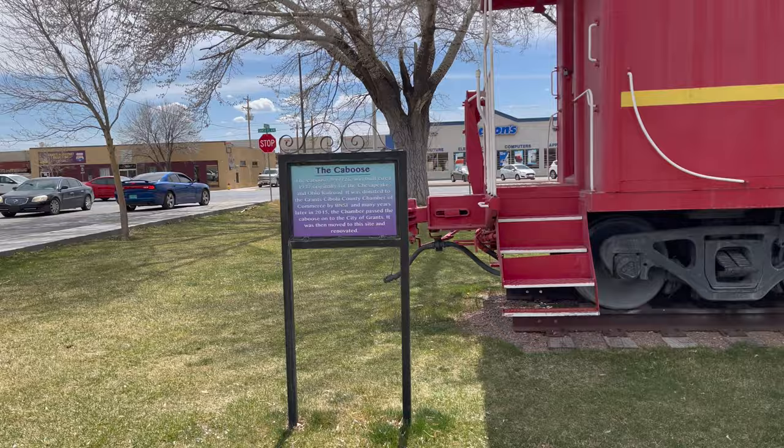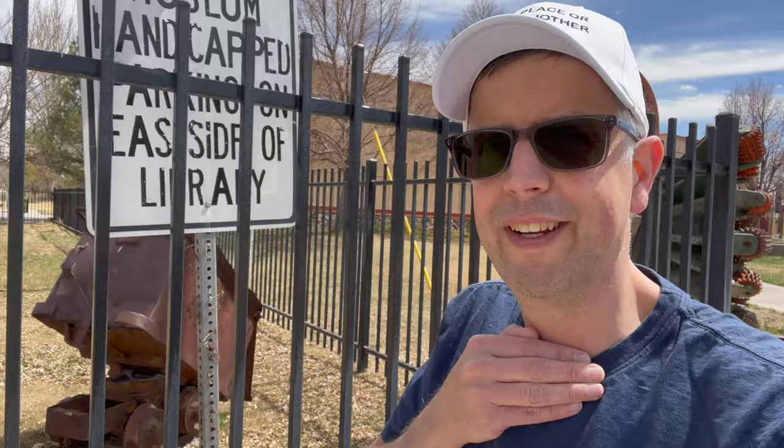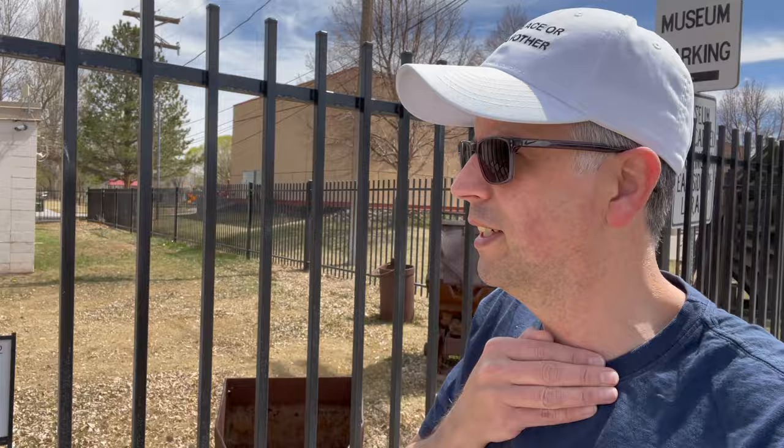Oh, it's a circa 1937 caboose. Santa Fe. Pretty cool. New Mexico and California have a lot in common, and Illinois, and probably others. They've closed everything down for COVID. I would have thought things would have opened up by now more.